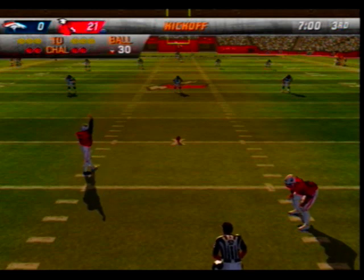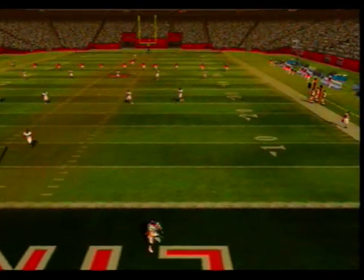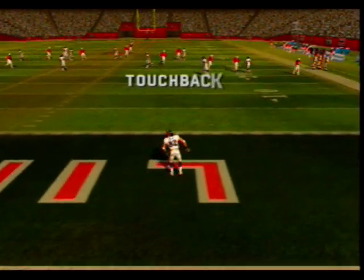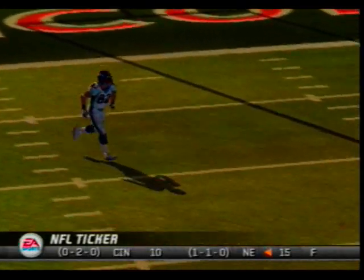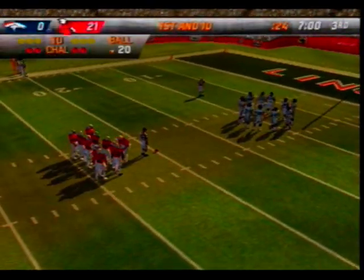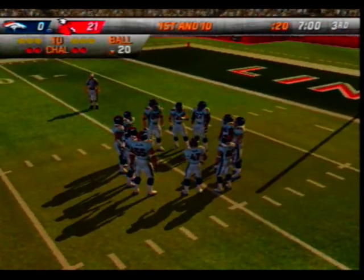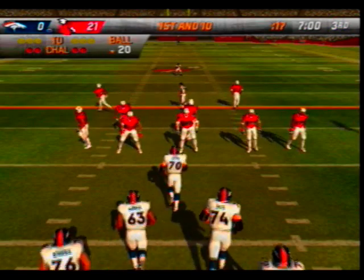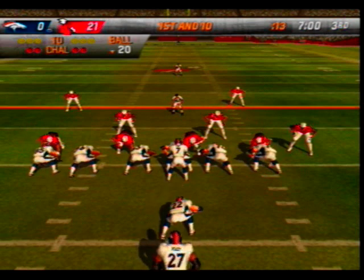Clawson is just about ready to kick this one away. This one is fielded by number 82. The Broncos face an uphill battle as they begin this drive at the 20-yard line. It's first and 10. First and 10. Here we go. They line up in the I formation.